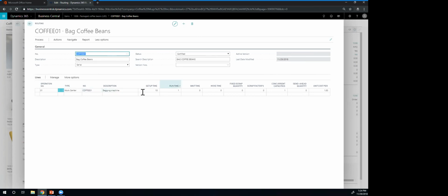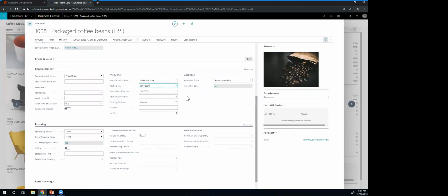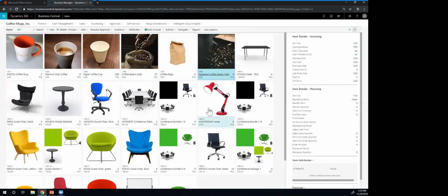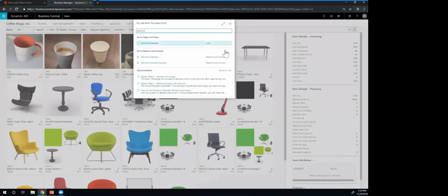So I'm going to actually use this and show you how that works. All right, so I get out of this. So this is the setup of the item. The item is now set up for production. I'm going to close this out and take a look at the demand. So we have something called demand forecasting.